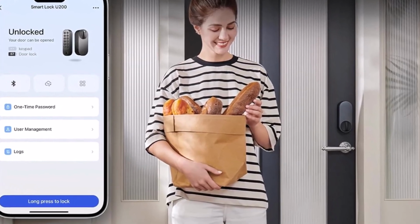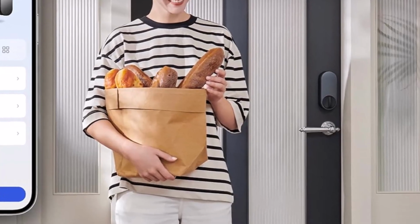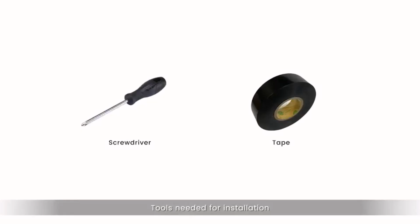The Aqara installs easier than most because it fits over an existing door lock, so this is a solid option for anyone who doesn't want to drill or take on any more complicated DIY projects.